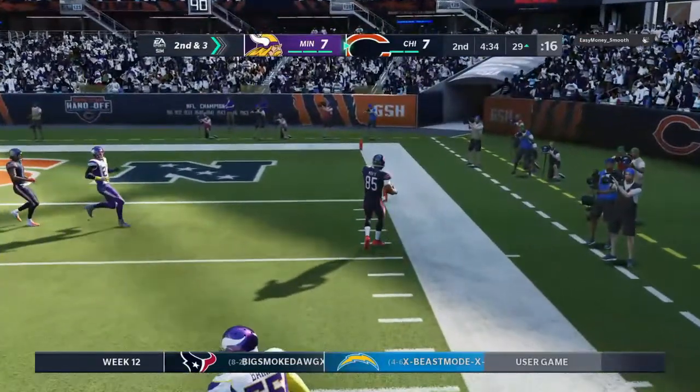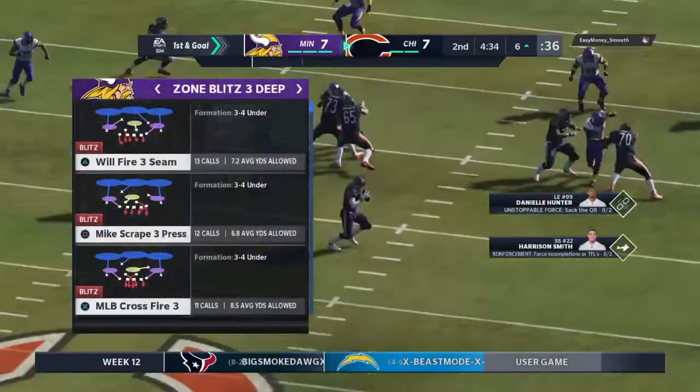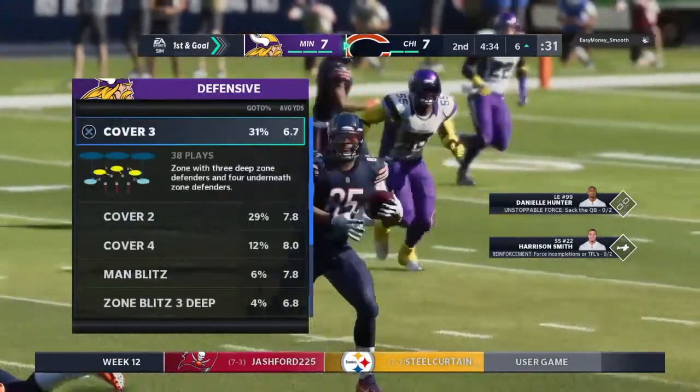And some room to maneuver. And he'll be out of bounds about a half to a full yard shy of the 5. That one goes for 24 yards. First and goal at the 6-yard line.